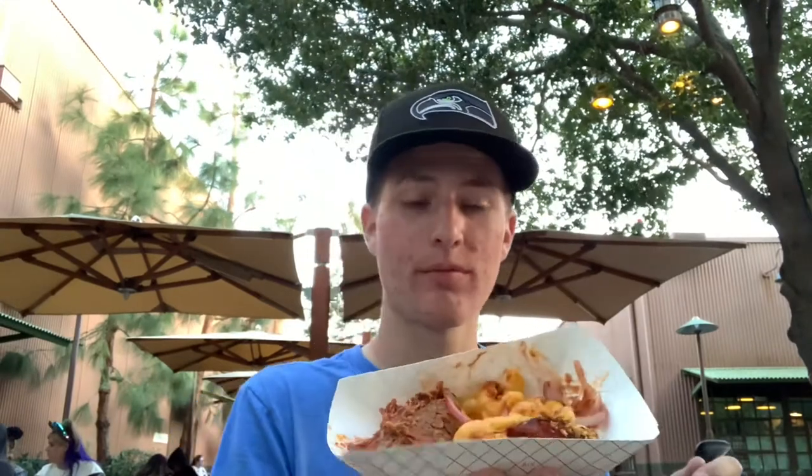This looks good. Okay, well, I think that's a big enough bite. Wow, okay. It's pretty good, though. Yeah, I don't know if it's better than the mac and cheese we had earlier, but it's pretty dang good. Do you think it's better? No. And then we have the Monte Cristo here.